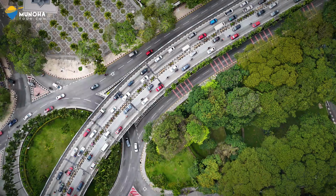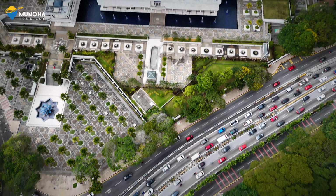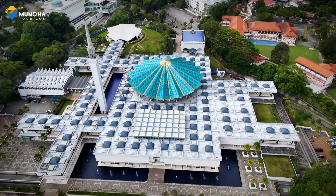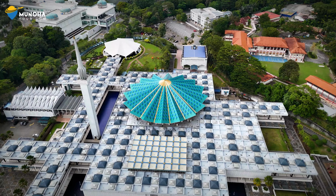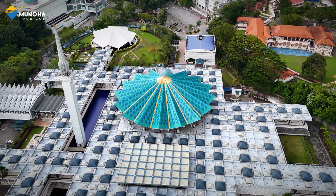Masjid Negara, located in the heart of Kuala Lumpur, is not just a place of worship but a symbol of Malaysia's rich Islamic heritage and a testament to the nation's commitment to diversity and unity.